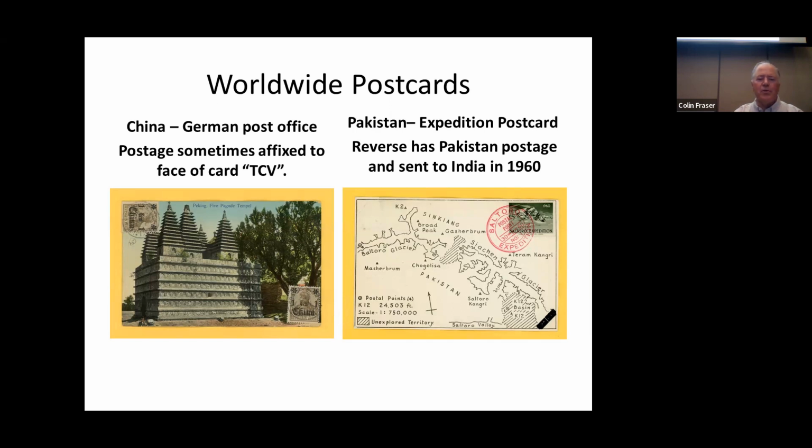And this also is an example of the TCV. It's French. I can't pronounce it. But anyhow, it means stamp on the front. And it was kind of a fad, I guess. But there's a lot of interesting ones out there that have the TCV, the stamp on the front.